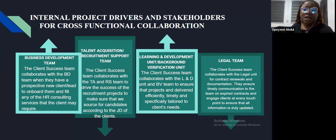For the talent acquisition / recruitment support team, the client success team collaborates with the talent acquisition and recruitment support team to drive the success of the recruitment project, to make sure that the talent acquisition team is using the right sourcing strategy that fits the job description that the client has shared, to make sure that we source for the right candidate, and deliver exceptionally well on the recruitment projects that the clients may have.